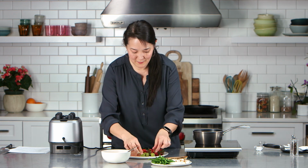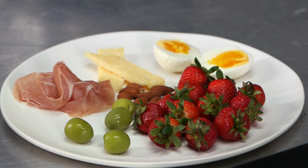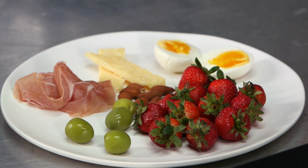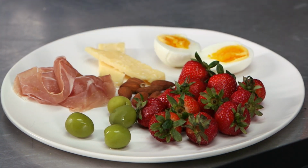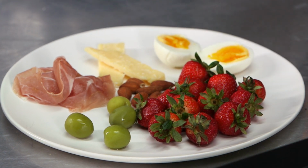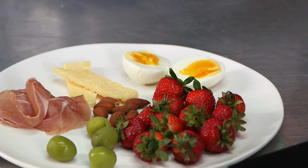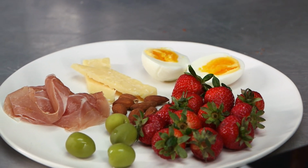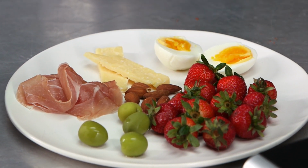So if you have just some fun foods laying around, and if it's a weekday and you treat yourself to a little fun breakfast like this, it just starts your day off great. So this particular breakfast contains, we have 4 of these little Castelvetrano olives, which I love, more of the strawberries, 12 strawberries, so a good serving of fruit, 8 roasted almonds, 3/4 ounce of a good cheese. I went with a 30-month aged cheddar, which is really nice. 1 egg that I have cooked to be just slightly jammy in the middle.